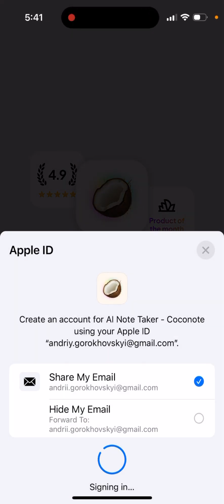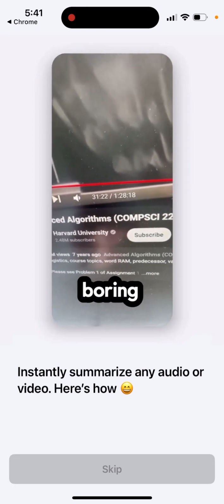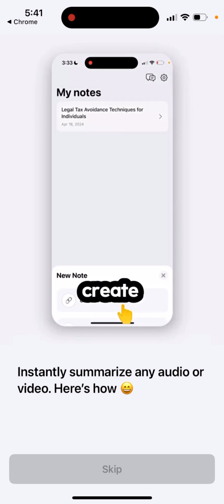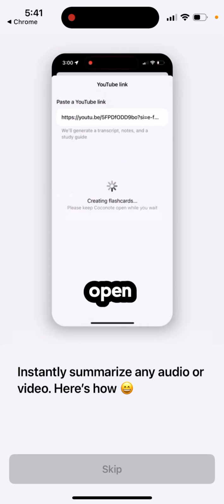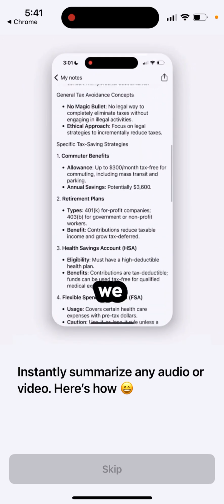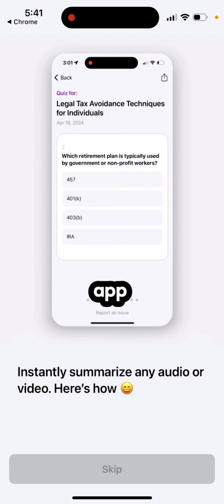It says free to try. So let's see if they have some kind of description. COCONOTE turns long YouTube videos and boring lectures into organized notes, quizzes, flashcards, and more. Here's how to use it. Tap Create, record any audio, for example, in a lecture hall, or paste a YouTube link. Be sure to leave the app open while COCONOTE does the work, and your notes are done for you. This is why we have a 4.9 star rating, and people with ADHD especially love the app. See here.